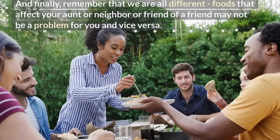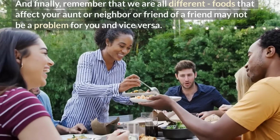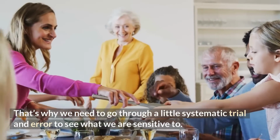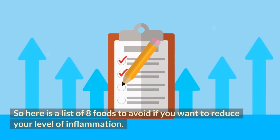And finally, remember that we're all different. Foods that affect your aunt or neighbor or friend of a friend may not be a problem for you, and vice versa. That's why we need to go through a little systematic trial and error to see what we are sensitive to. So here is a list of 8 foods to avoid if you want to reduce your level of inflammation.